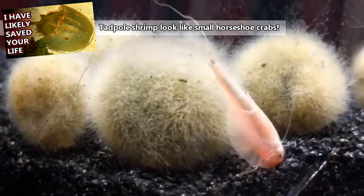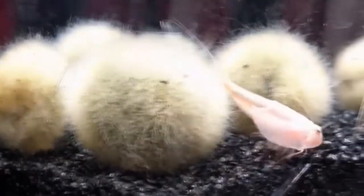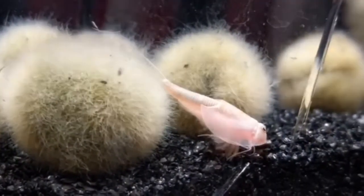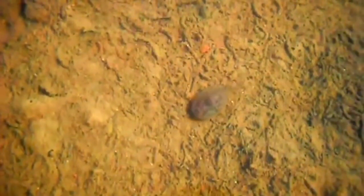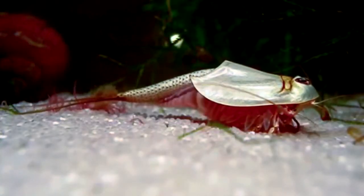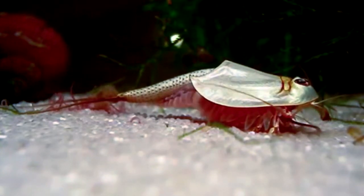Tadpole shrimp aren't actually shrimp, though they are crustaceans. They're also not tadpoles, but they're given this common name because they have a tadpole-like appearance while moving through the water. Tadpole shrimp are most commonly found in freshwater environments, and they can also live in brackish water. While ephemeral pools are their main environment, they may also be found in lakes and bogs. These are benthic creatures, meaning they spend their lives on the bottom of the water column. Here they'll dine on detritus and small organisms.